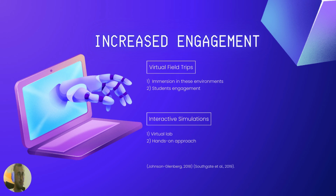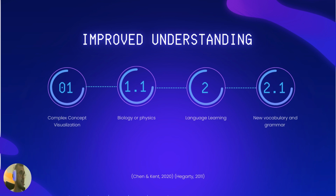Our second example is interactive simulation. For example, in science classes, students can use virtual reality to conduct experiments in a virtual lab. This hands-on approach increases engagement by making students feel like active participants in their learning processes. To move on, let's see the improved understanding benefit and how this can be applied in a class.